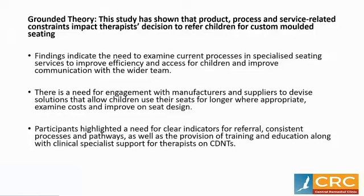So essentially, yes, the study has shown that product, process, and service-related constraints can impact therapists' decision to refer children for this intervention. So I suppose the findings indicate the need to examine current processes in the specialized seating service to improve efficiency and access for children and improve communication with the wider team. There's also a need for engagement with manufacturers and suppliers to devise solutions that maybe allow children to use their seats for longer where appropriate, examine costs, and improve on seat design. And also a need for clear indicators for referral, consistent processes and pathways, as well as the provision of training and education, along with clinical specialist support for therapists on CDNTs.